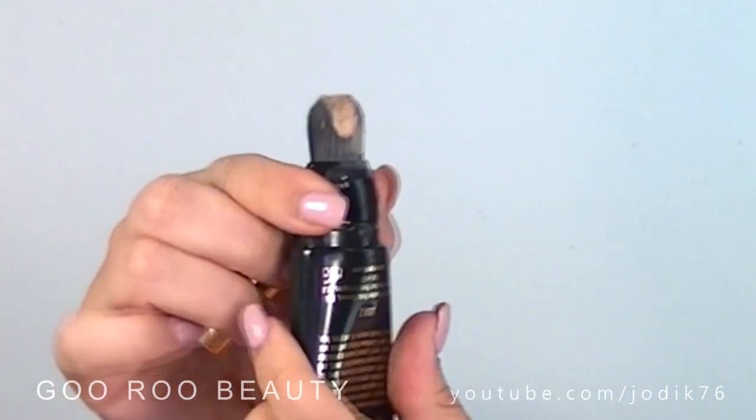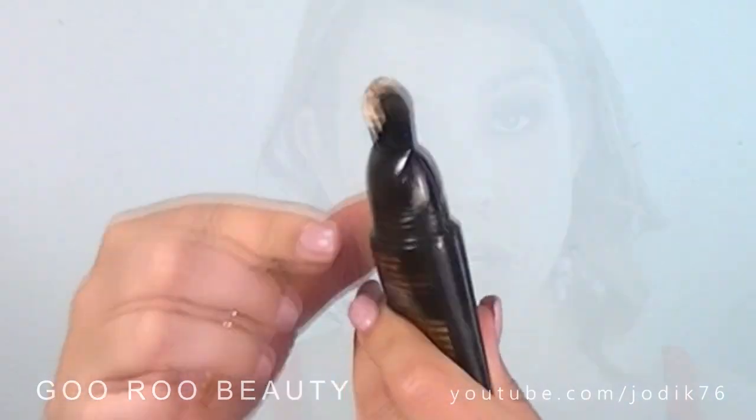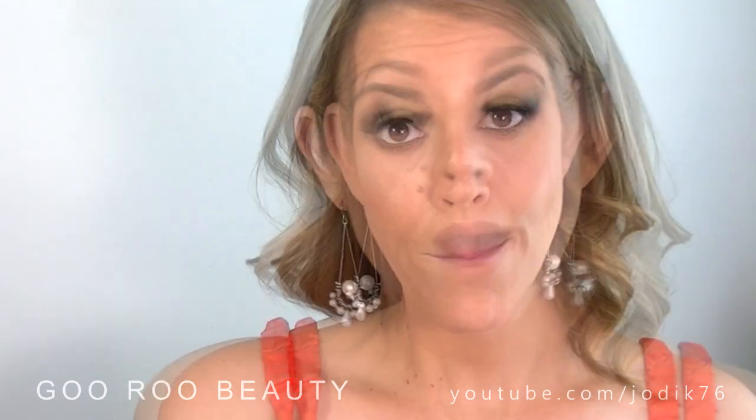The built-in brush applicator twists on and off to save mess, wastage and the need to use your fingers, making it perfect for touch-ups and on-the-go application. Paraben, oil and gluten-free, and available in only 5 shades. I do need 2 different shades to get a decent color match on my reasonably NC25 skin. So I am using a mix of the look 2 and look 3. I'll show that to you swatched next to each other and how I use those two together.